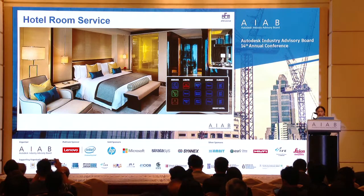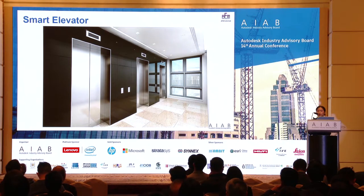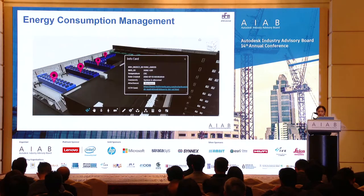And also for hotel room service, we can know whether the guests are in the room by using sensors and provide room cleaning service when the guests are not inside. And smart elevator. The elevator would stop at the floor based on the actual number of queuing people. This will give a better user experience with less waiting time and much energy saving.